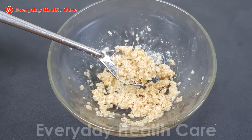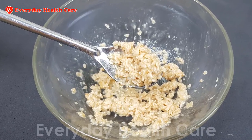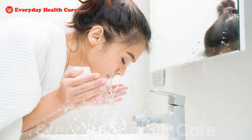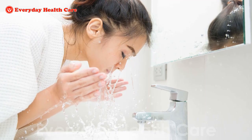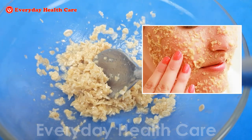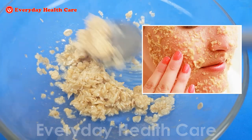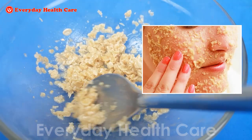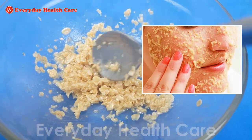Here's how to use this mixture to remove wrinkles, pimples, and blemishes on your skin. Rinse your face with warm water. Then use your fingers and apply this mixture on your face. Remember washing your hands before applying. Make sure to avoid your eyes, as limes can sting.